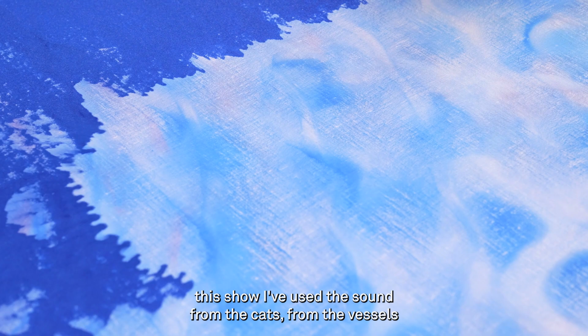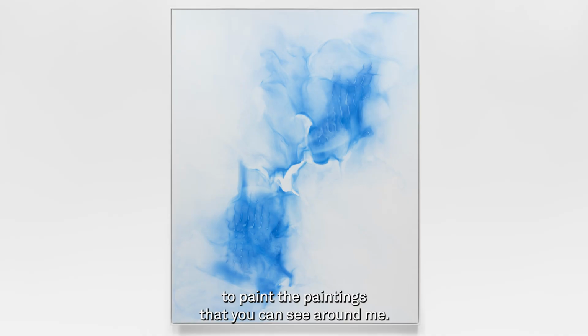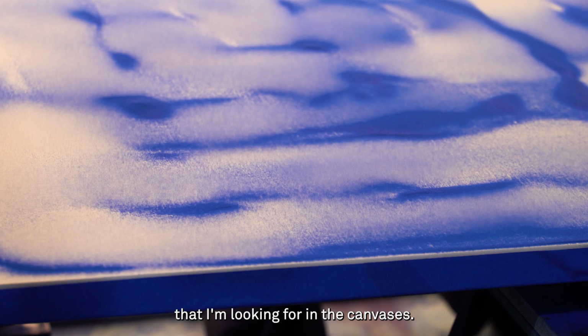And for this show, I've used the sound from the cats, from the vessels, to paint the paintings that you can see around me. And because I have 37 notes, because every note has its own frequency, which has its own geometry, I'm able to choose those notes to find the forms that I'm looking for on the canvases.